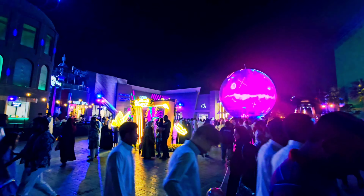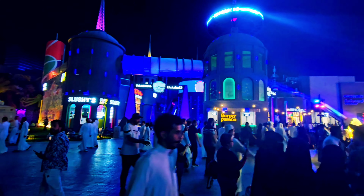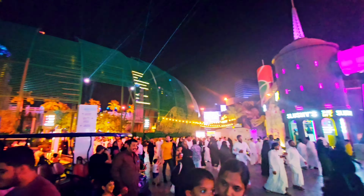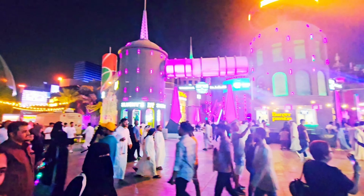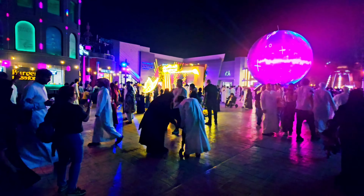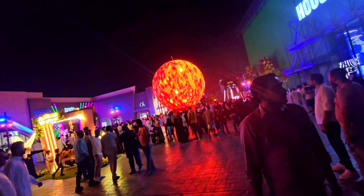Families will find a plethora of activities and areas designed to cater to all ages. Playgrounds, interactive exhibits, and kid-friendly entertainment ensure that children are engaged and entertained. Safe and welcoming, Riyadh Boulevard City offers a perfect setting for family outings, creating cherished memories for all members.